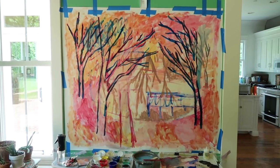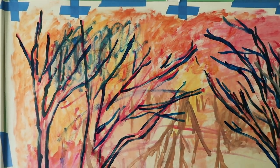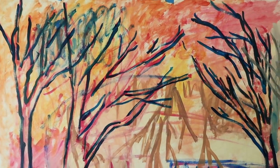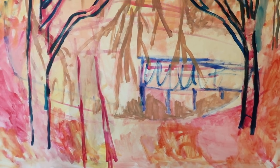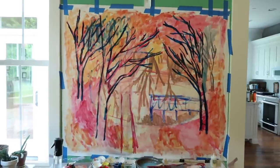Well, here we are so far. Sorry I've not filmed me working on this. I feel like I just need to concentrate and get in the zone. But this is where I am. I'm just taking my time layering and getting big shapes and finding my way through it. And I'm really enjoying it.